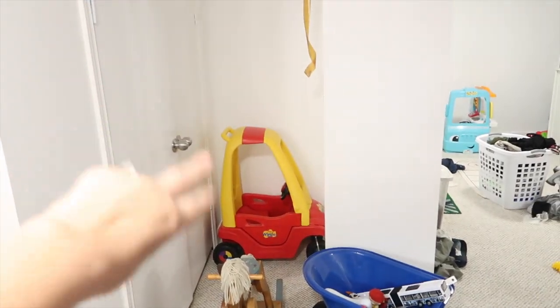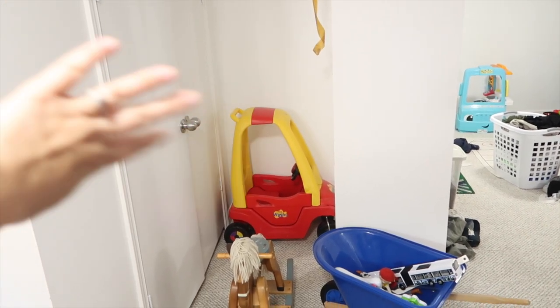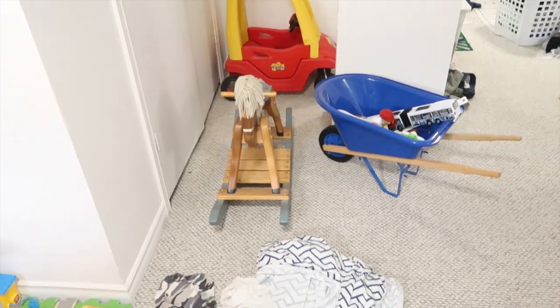This is our utility closet, so the hot water heater, furnace, all that stuff is in here. And there's some more toy stuff over here, and then that's his Dock-A-Tot cover, which I need to put back on.